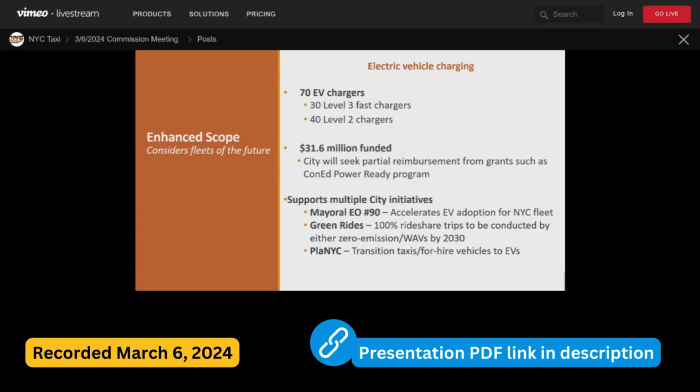So that scope was actually put together almost 10 years ago in 2015. But since then, more recently, we took into consideration fleets of the future, and we enhanced the scope to include a pretty robust electric vehicle charging program. So when finished, the facility will have 70 EV chargers, 30 of them level 3 fast chargers, and 40 level 2 chargers. We did receive funding.